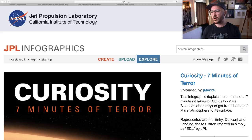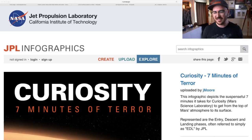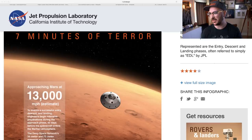There's a lot more data and value from other things. But there's also currently about an 8 minute delay from Earth to Mars, just from the speed of light and the speed of communications. So there's 7 minutes of terror for the landing and then about an 8 minute delay. Once it touches down, it will be down for 8 minutes before we here on Earth really truly know what happened. I hope that makes sense. Let me know if that's confusing.